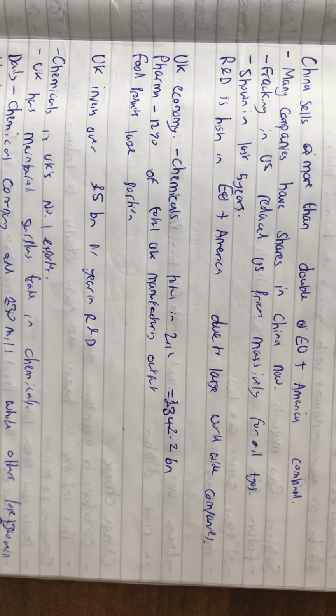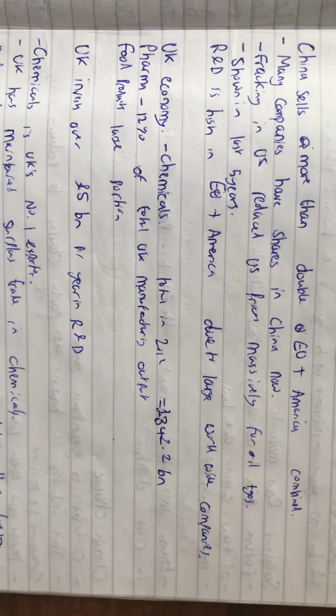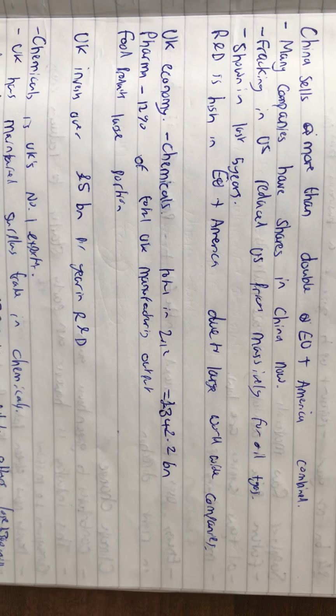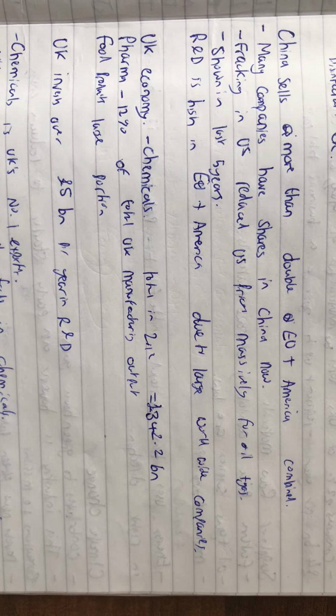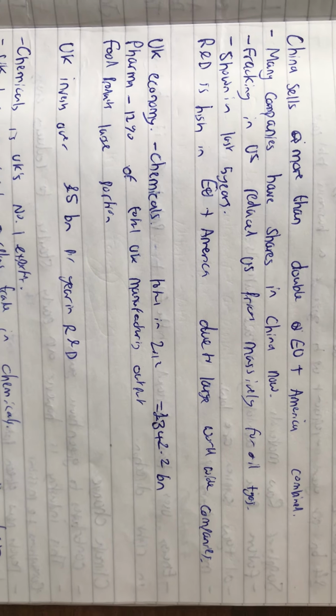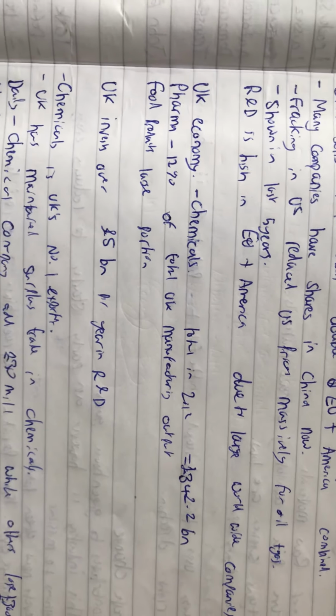At the moment, China is selling more than double the EU and America combined, which means they're growing at a rapid rate, and many companies have shares in China now. Fracking in the US reduced the US prices massively for oil and gas ages ago. This was shown in the last 5 years. But R&D is high in EU and America due to the large worldwide companies that are there.